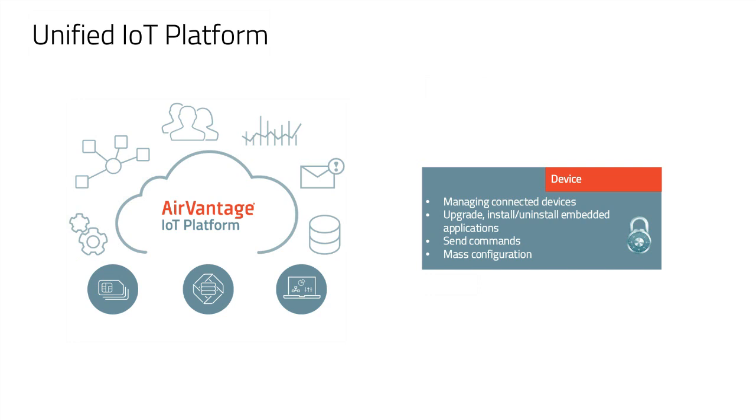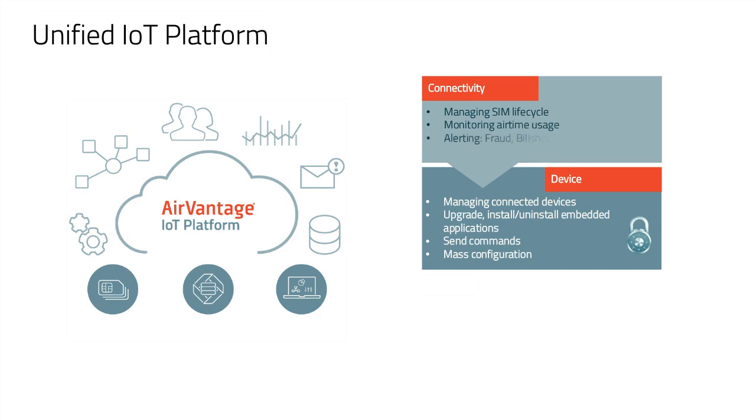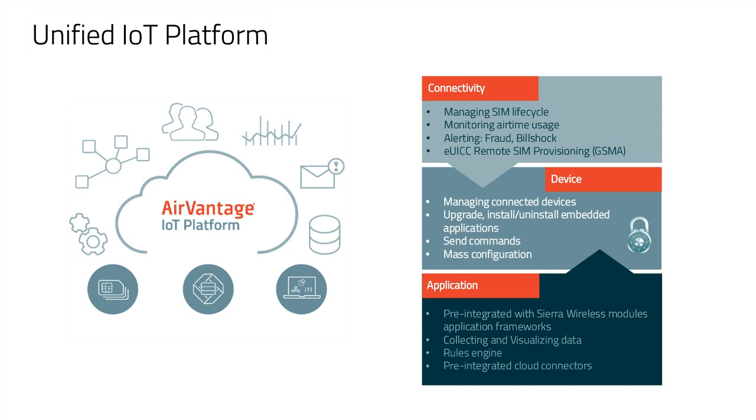You need a platform to manage all your connectivity, independent of who has provided the connectivity. We are in our platform supporting third-party SIM cards and third-party connectivity providers, so that our customers can use our platform to manage all their connectivity and SIM cards, independent of who has provided it. And then you need an application platform that is ready to receive the data from the devices, to store, to visualize the data. And the AirVantage platform has all the tools and mechanisms needed to actually develop and build the application. But for customers that are using third-party cloud platforms like Google or Amazon, it's also possible to connect and transfer data further on to other applications and cloud platforms.